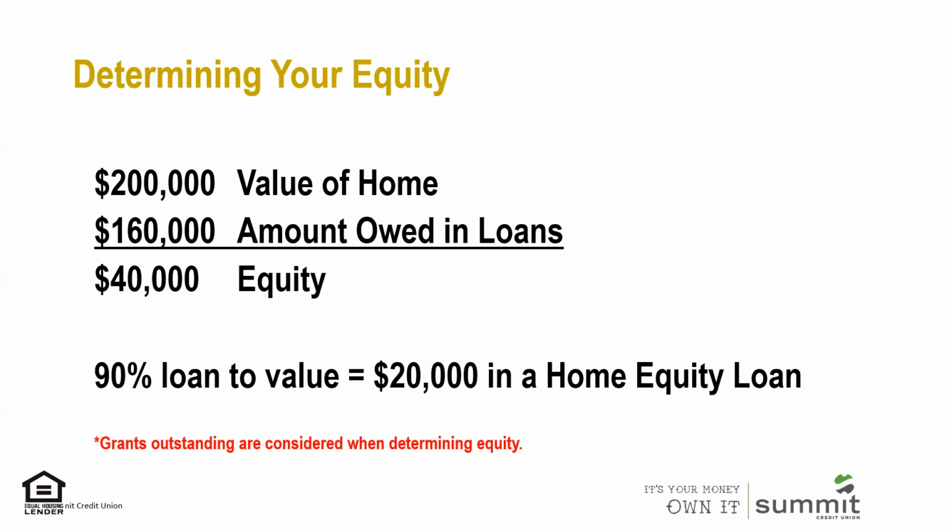Now, loan to value helps determine the interest rate that you would be borrowing on. Depending on the amount you borrow, the rate is determined by that loan to value. For example, 80% of the home value will be a lower interest rate versus borrowing at 100%.